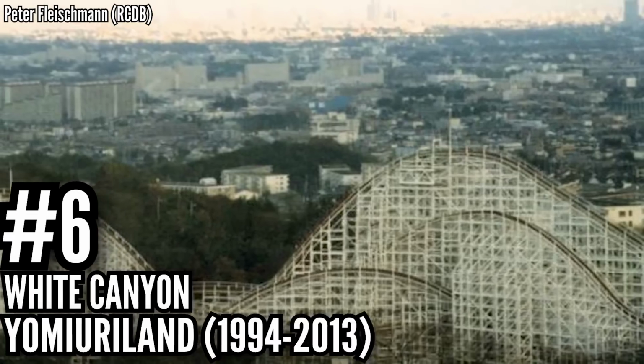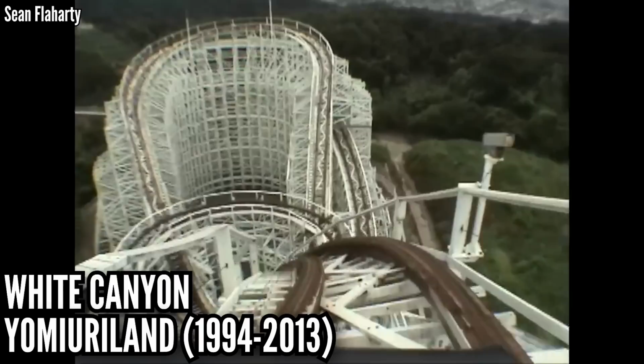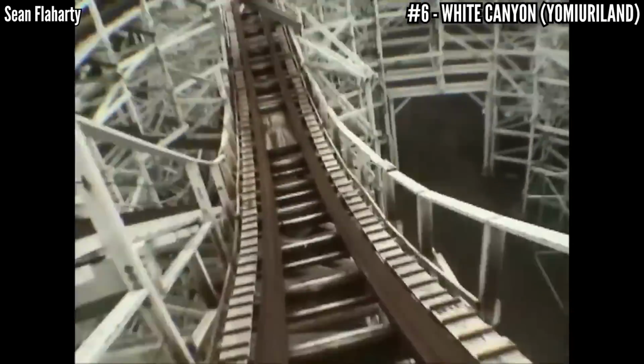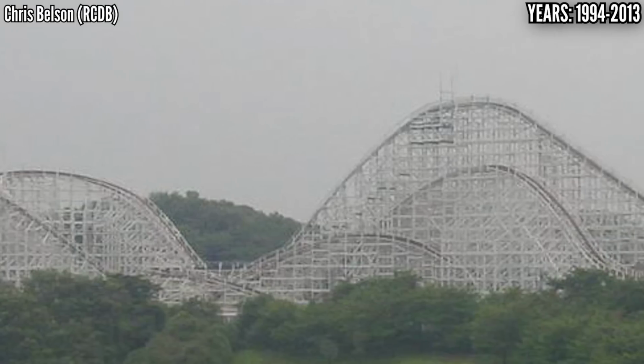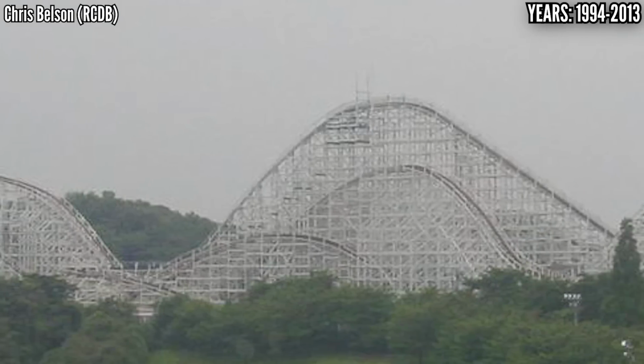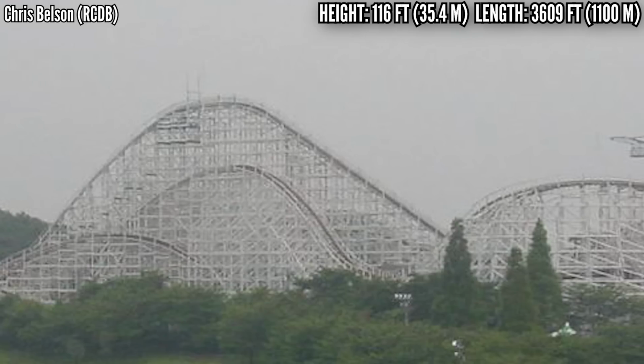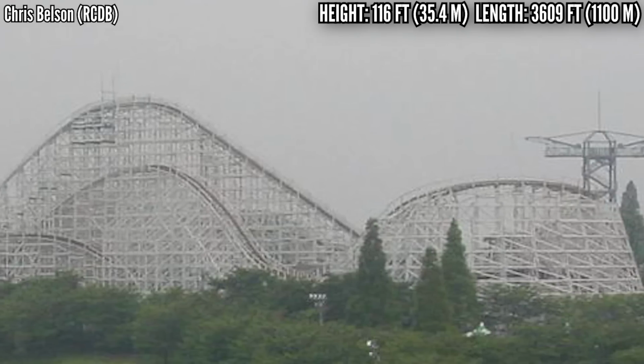Number 6. White Canyon at Yomiuriland. This coaster stood 116 feet tall and covered over 3,600 feet of track, but it was also built by RCCA in Togo, so that's a scary combination. This was modeled after the Coney Island Cyclone. To ride, you had to be at least in junior high school, so that's like 11 or 12 years old, and you also had to be under the age of 60.